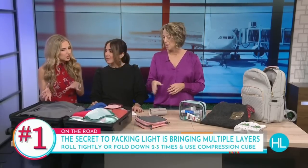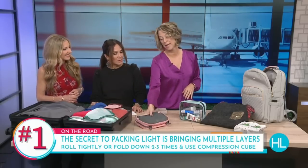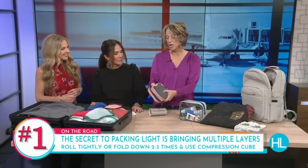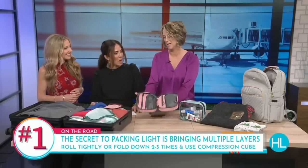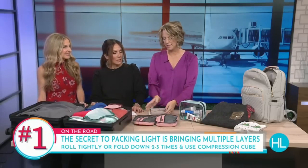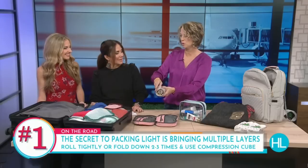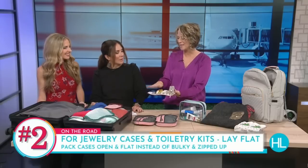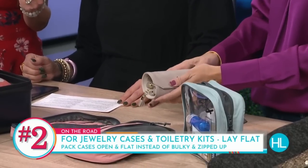What about your toiletries? Well, if you have a hanging toiletry kit, you can pack it like this, but to me that's bulky, so pack it flat. A rolled case is meant to be rolled up for travel. Unroll it and pack it flat. Then you've got that much more space, that little bit of space to pack more things. And that's easy to put in your carry-on too, if you need to do that.